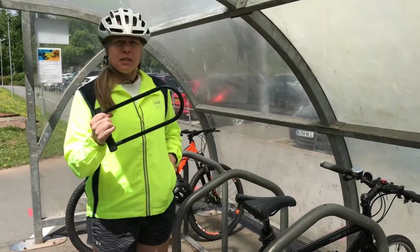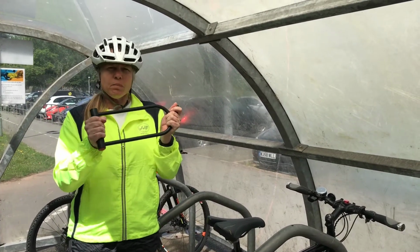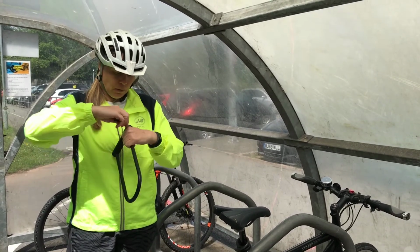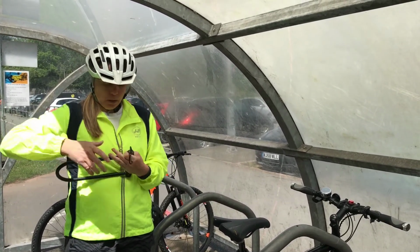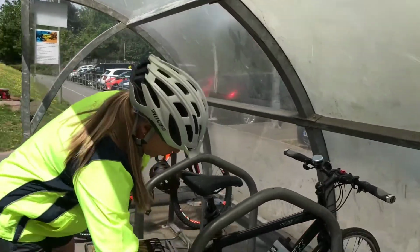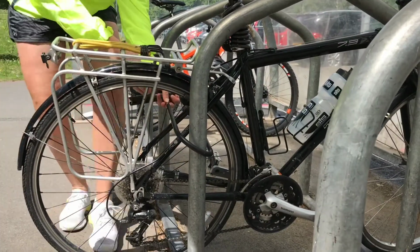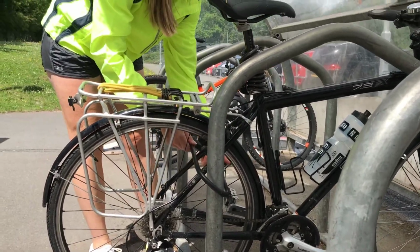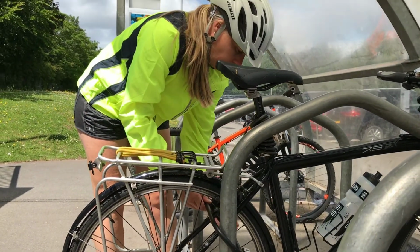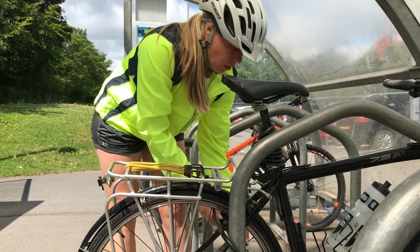Okay, so using something like a D-lock, which is pretty indestructible, to lock your bike. Making sure that it goes through the post, the wheel and through the frame so that you can then lock your bike securely to the post.